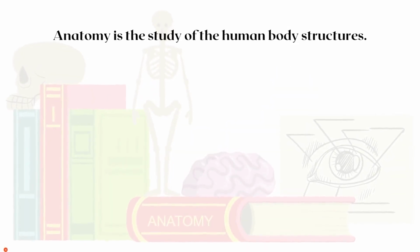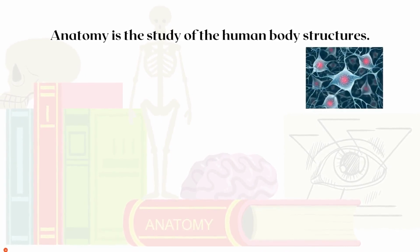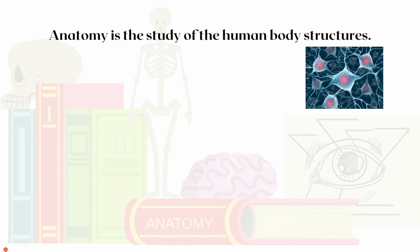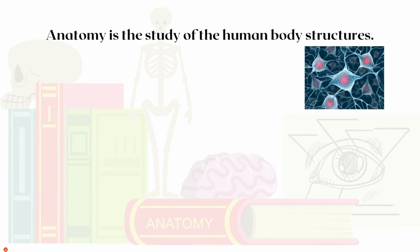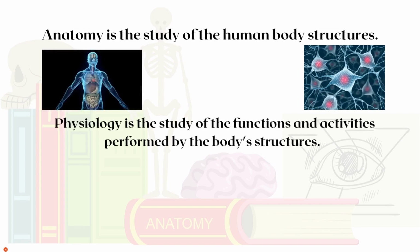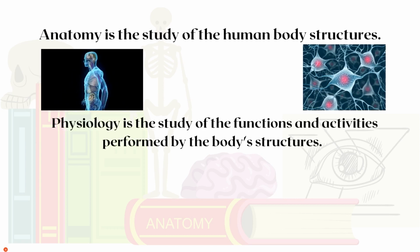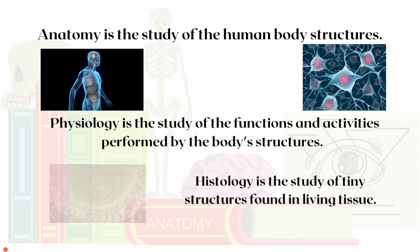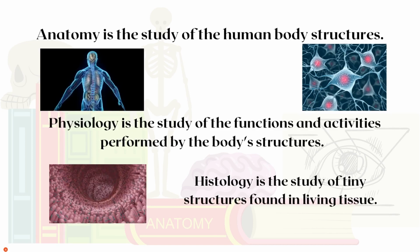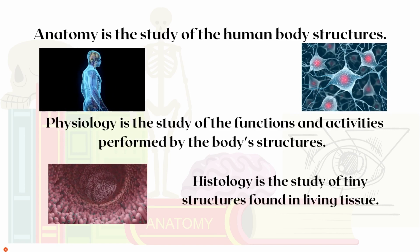Anatomy is a study of the structure of the human body and the substances these structures are made of. It is the science of interconnected details of organisms or of their parts. Physiology is the study of the functions and activities performed by the body's structure. Histology, also known as microscopic anatomy, is the study of the structure and composition of the tissue.